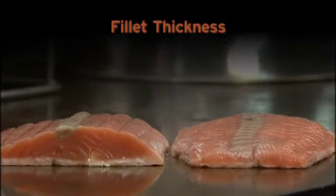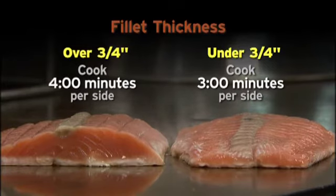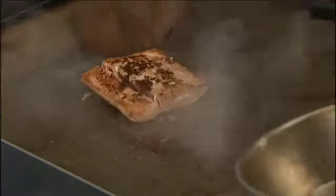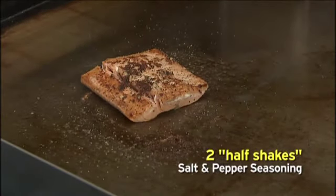Now the thickness of the salmon fillets may vary from piece to piece. Fillets under 3/4 of an inch in thickness cook for 3 minutes per side. Fillets over 3/4 of an inch in thickness take 4 minutes per side. Now after the first side is cooked, flip the salmon. Season the second side with 2½ shakes of salt and pepper seasoning.